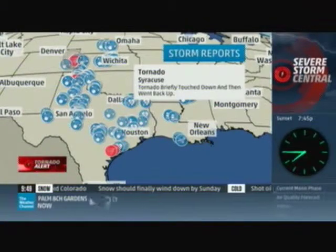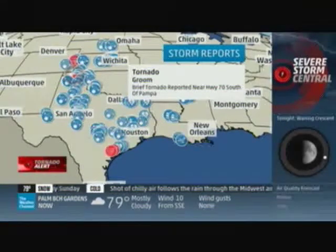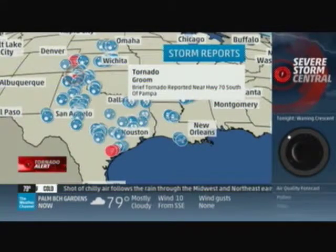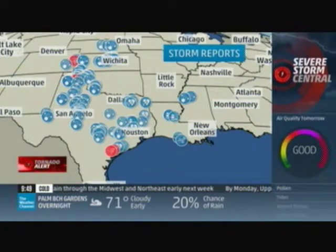Ostwell, single tornado, Syracuse, so you get the picture here. A lot of these briefly touching down out there for us, but no doubt about it, dangerous situation. Groom, another area, as we work our way into the panhandle. A brief tornado was reported there near Highway 70.